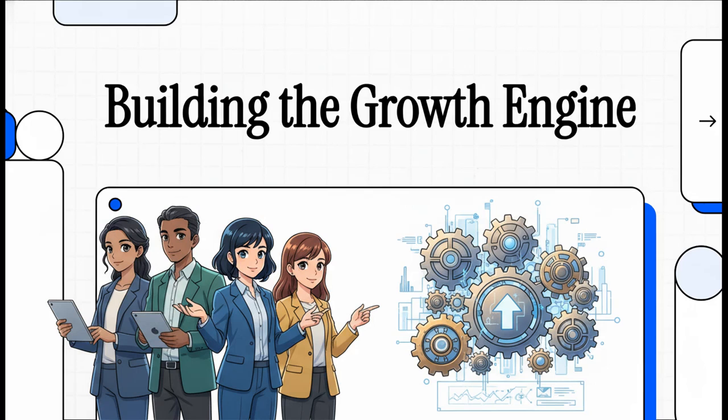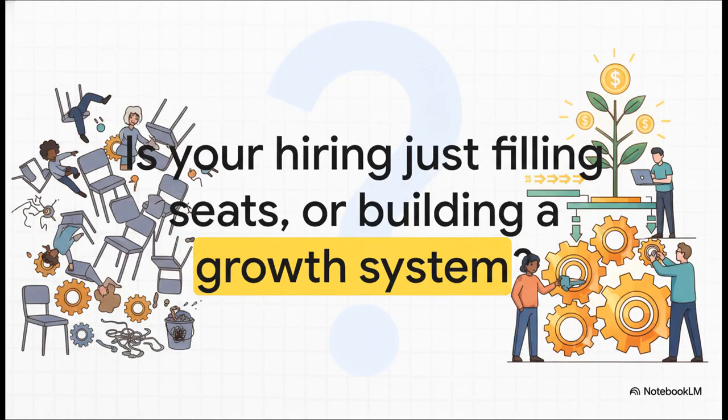All right, let's get right into it. Today we're going to talk about a fundamental shift in how you hire. Forget just filling seats. We're talking about how to build a marketing team that is literally engineered for growth from day one. So let me ask you this, and I want you to really think about it. Is your current hiring process just a reaction to putting out fires, or are you methodically, piece by piece, building a growth system? Seriously, the answer to that question changes everything.